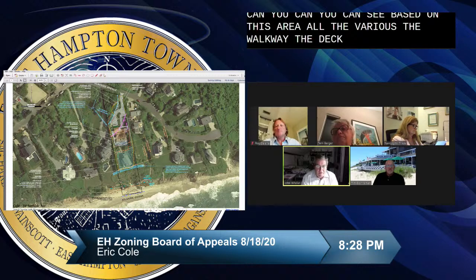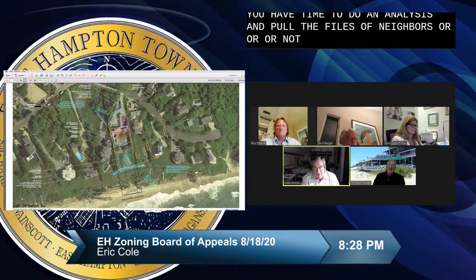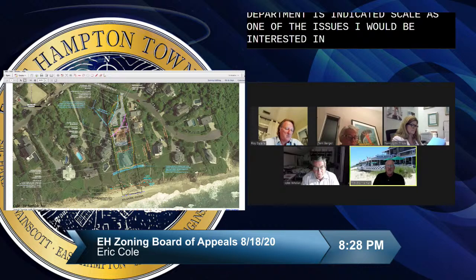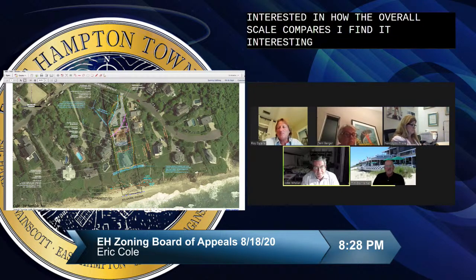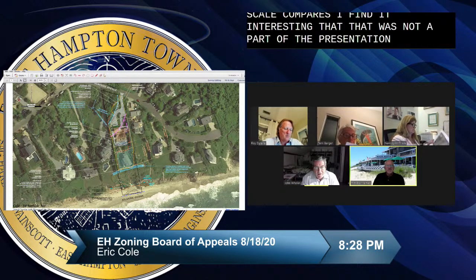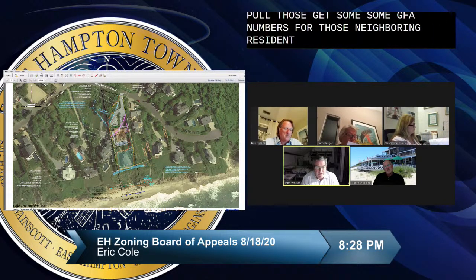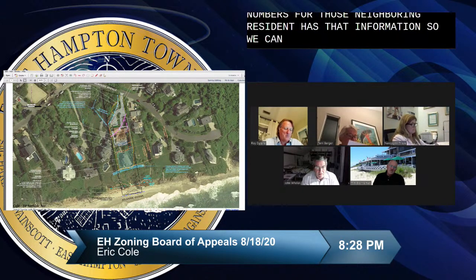I don't know if board members want to have Karen do an analysis and pull the files of neighbors or not. Well, since the planning department has indicated scale as one of the issues, I would be interested in how the overall scale compares. And I find it interesting that that was not a part of the presentation. Karen, could you pull those, get some GFA numbers for those neighboring residences? Certainly, and I believe the architects may have some of that information, so we can certainly pull that together.